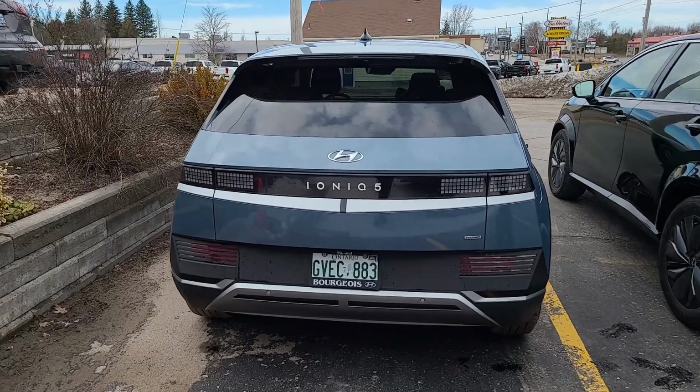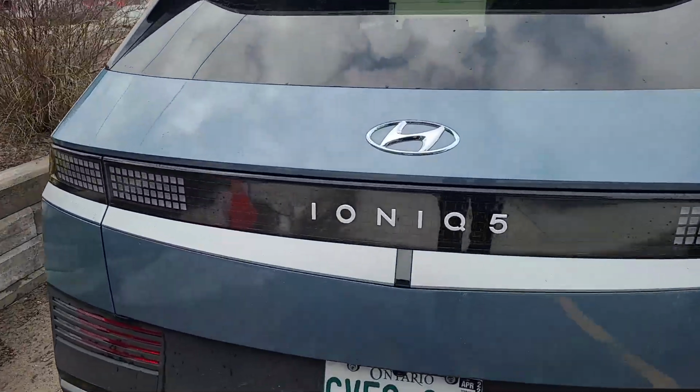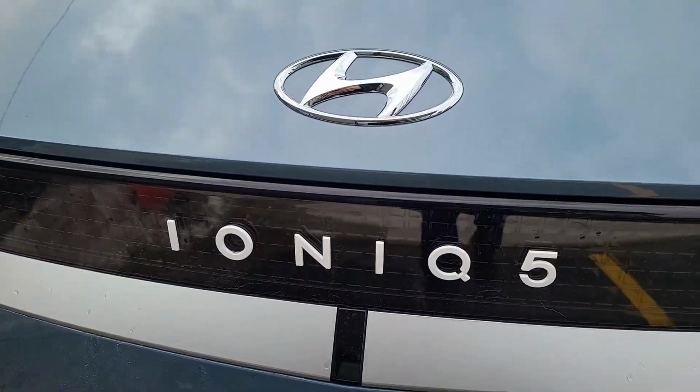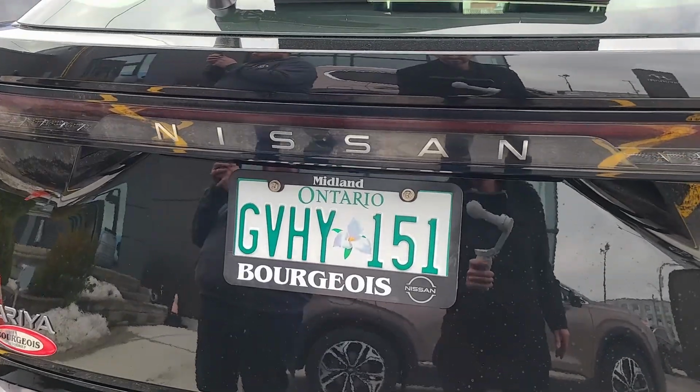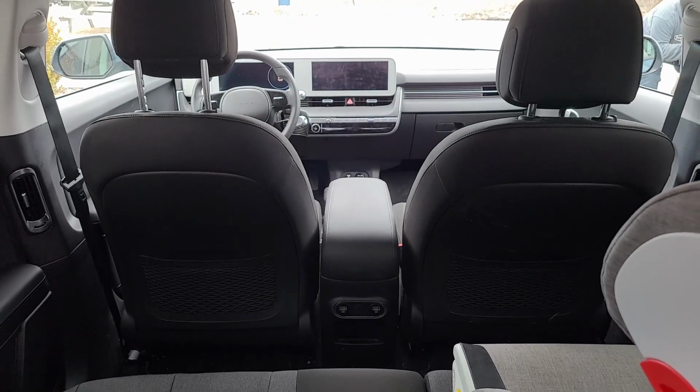You felt more of that crossover CUV feel, whereas over here it's just a car. You were in a very wide, planted car. So if you're looking for that high-up seating stance, I'd recommend the Ariya. If you want a little lower, a little more comfortable, I'd go for the Ioniq 5.